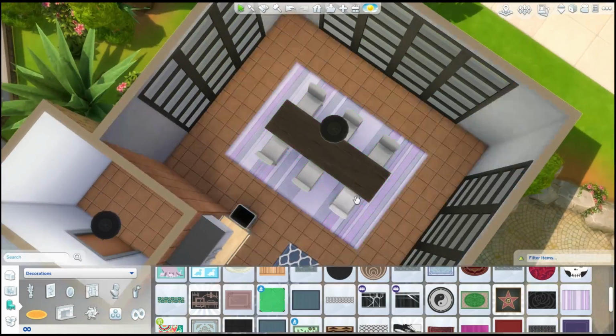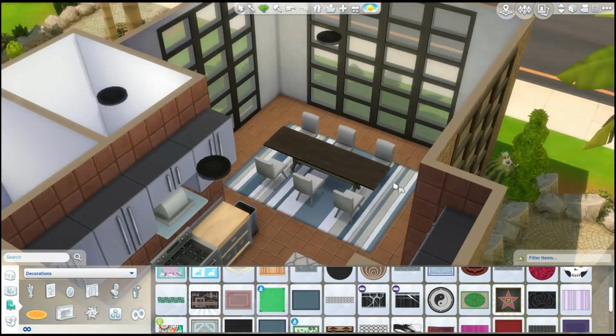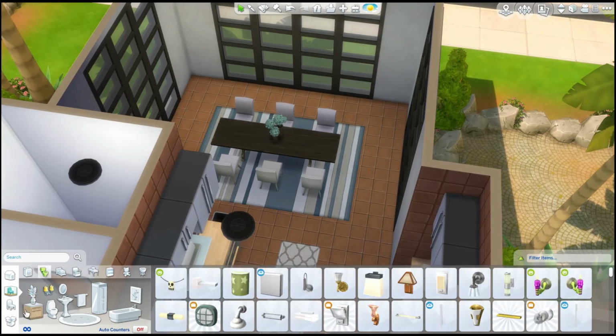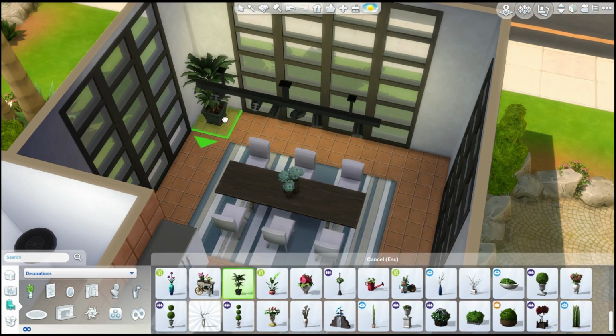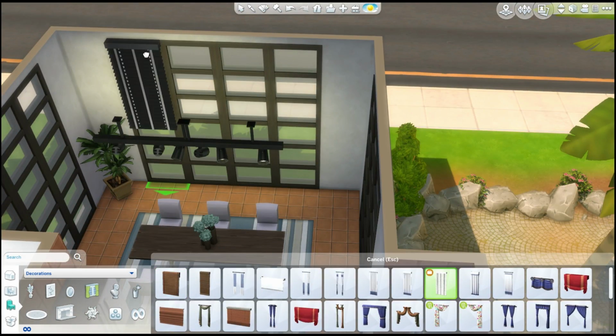I think a brownie carpet, was it? Oh no, we do add in some blues with this striped carpet, which is kind of nice. And we're about to put the bar in a second once we get some flowers to go on top there, some nice blue ones. And some cool lighting. I do like those lights. Me likey, I'm into them.